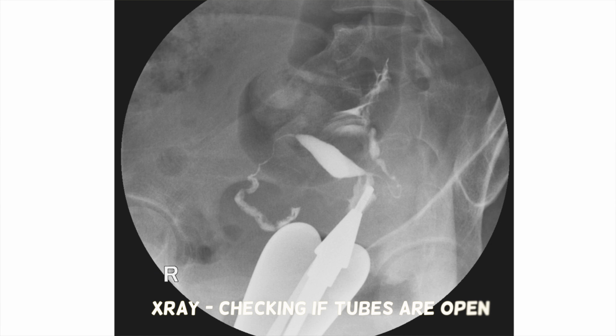It's very simple. From down below, through the natural passage, a little bit of color is pushed through the uterus. Color means the color which is visible on the X-ray or ultrasound and various other scans. So a little bit of color or dye is pushed through the vagina, through the cervix, into the uterus, and if it spills through the tube into the abdominal cavity, that means the tubes are working. Sometimes one tube is found to be blocked, and sometimes both tubes are found to be blocked. In that situation, it takes a little bit of treatment for infertility.